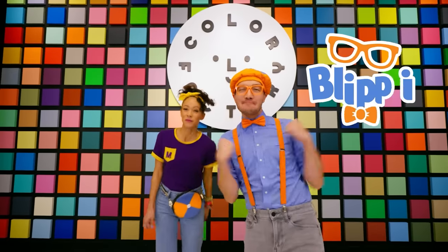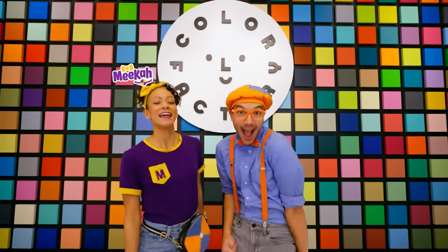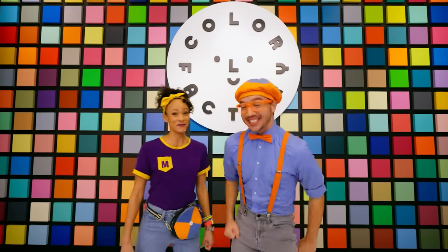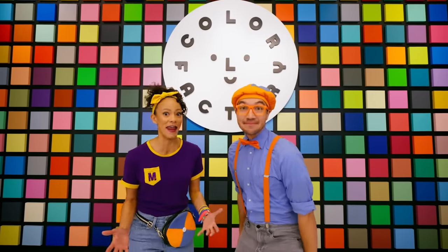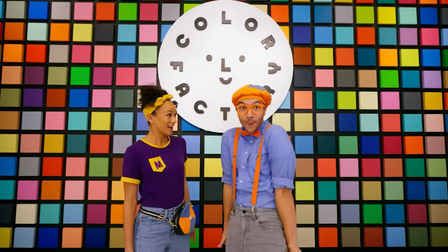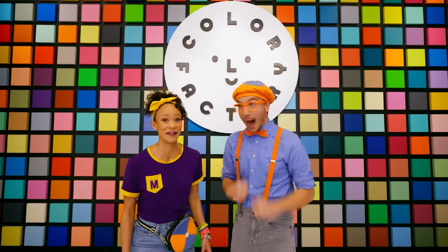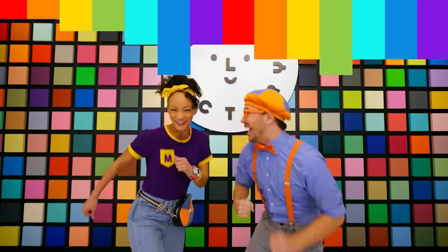Hey, it's me, Blippi. Hi, and I'm Meekah, and today we're at the Color Factory in New York City, New York. That's right, there's so many colorful things here, and you get to take pictures. Ooh, and maybe we can learn about colors we've never seen or heard of before. That would be awesome, let's check it out. Come on.